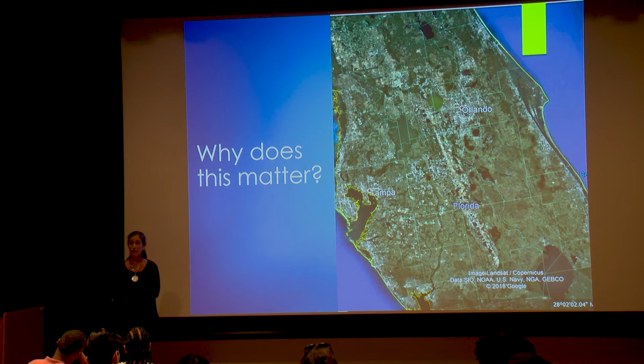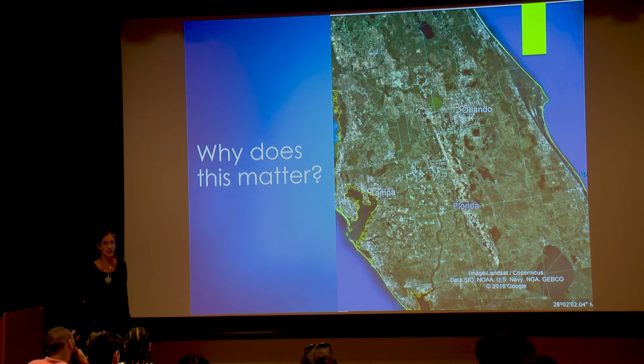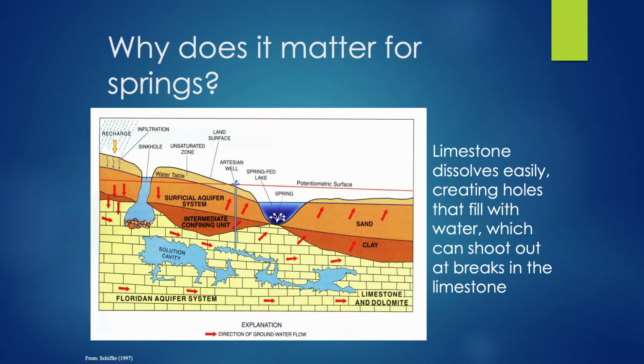But here, it's all aquifer water, and that's continuous with our spring water as well. We also drink spring water, but not usually straight out of the spring. It's out of a bottle usually. So to understand how this works, you kind of have to understand how springs form and what they are.